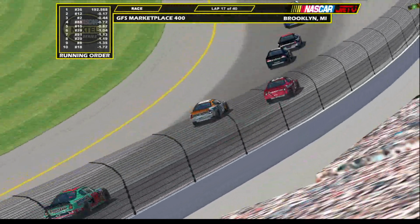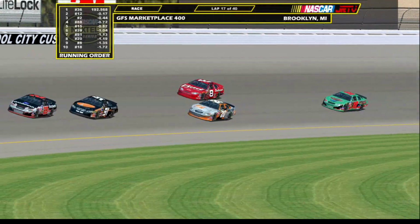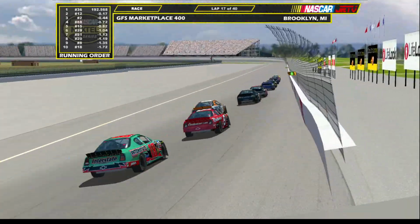He's looking to the outside of Mathis Wells into turns 1 and 2. Not too much grip up there at the moment. Couldn't make the pass work, but it won't really hurt him any. He'll just slot in line between the 2 Joe Gibbs guys.